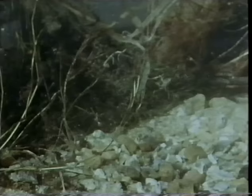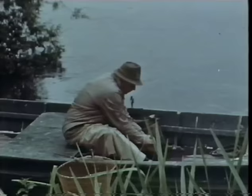This ground bait breaks up gently and floats downstream. Remember, Leslie's fishing a long way off, so the ground bait must travel, and there must be plenty of it.